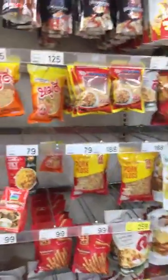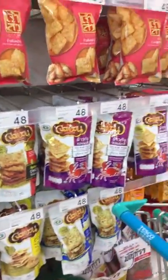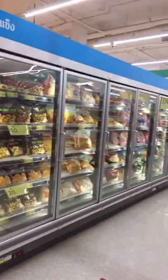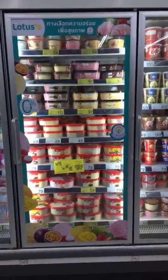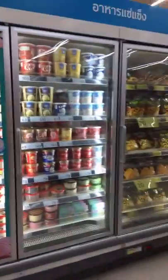Okay, so this is food. These are the beans, and these are frozen food. So for frozen food, in general, we say aahaan chae khaeng. Aahaan is food. Chae khaeng is to freeze stuff.